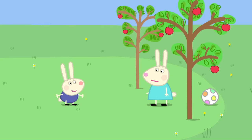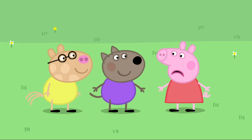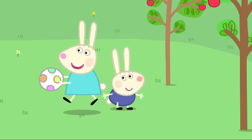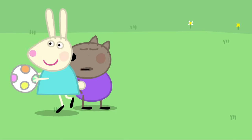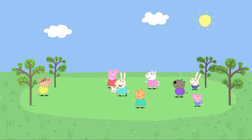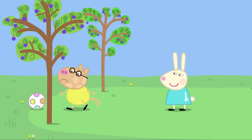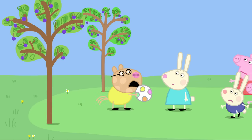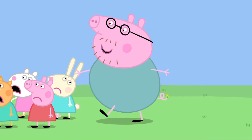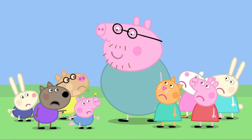Goal! Richard Rabbit has scored a goal. The boys are winning. That's not fair. We weren't ready. Hey, that's cheating. You can't hold the ball. Yes, I can. I'm the goalkeeper. Go, Rebecca, go! Goal! Hooray! The goal is not allowed. Yes, it is. No, it isn't. Yes, it is. No, what a lot of noise. Daddy, the boys are cheating. No, the girls are cheating.